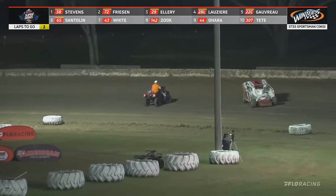They were three wide in front of him. Yeah, Trouchel piled in, and Williamson, Danny Buck slid by in the infield. Creedon started on the bottom and ended up on the outside in that Flow Racing replay, but Trouchel and McPhee got in pretty hard there, and Williamson got clobbered pretty good on the bottom.